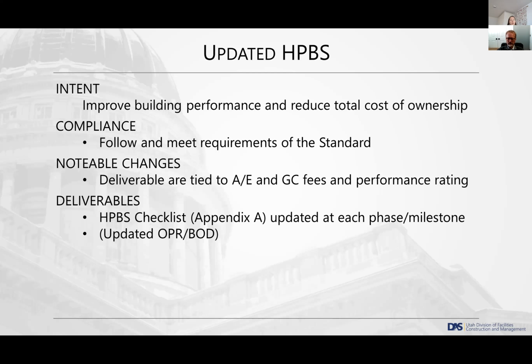It's basically all of the appendices, but two of the big main ones are the first appendices. Appendix A is a checklist that helps you follow through the standard and make sure you're meeting all of the requirements at each project phase and project milestone. And then we focus really heavily on the OPR, the owner's project requirements, and then the basis of design, which is the response from the design team to those requirements. There's a lot of checking back in with those two documents all throughout the standard. And at the end, that OPR and that BOD should reflect the product that was created.